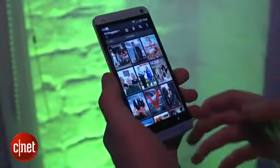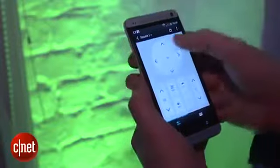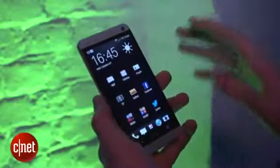You can actually use the HTC One as an infrared remote control. When you send a signal to your TV, you'll see this red flash at the top, which lets you know the signal's been sent. Finally, let's talk a little bit about HTC's Zoe camera.